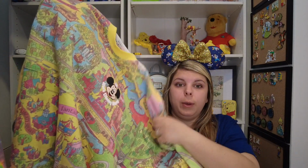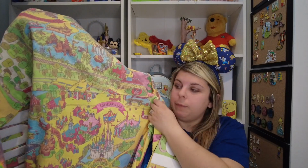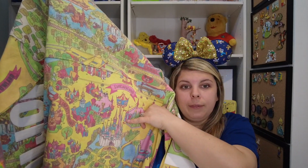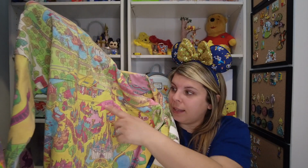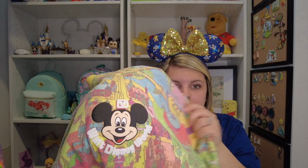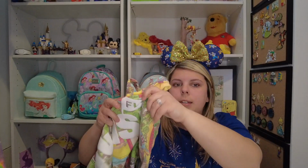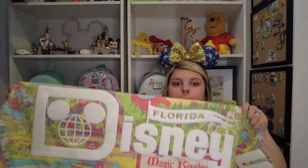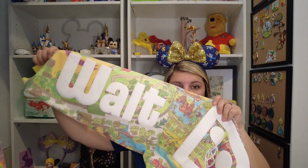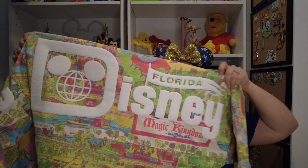And I actually had to have my dad get it down because it was hanging up high, and he pulled the first one of my size, and right in the front, in the middle, is the castle. And it says Fantasyland, so this one was perfect for me. Up here it has Mickey with the Disney D. It says Walt Disney World, and then the pattern continues on the back, and this one has it going all the way down the arm too. So it says Walt, and then Disney, and then World.